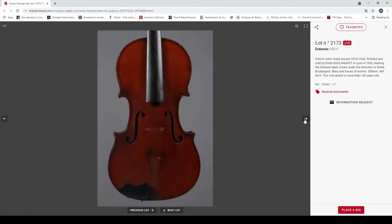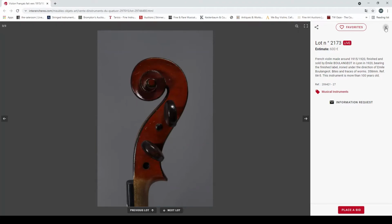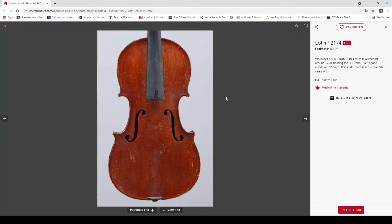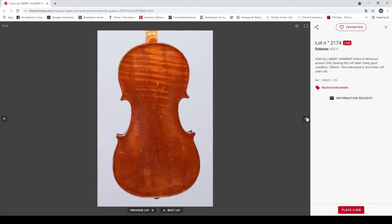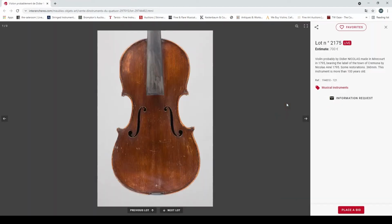French violin, early 20th century, sold by Emile Boulanger. It's very dark, the pictures on that lot for some reason, I don't know why. Violin by Lebert Humbert. We can look at all these estimates now and then look back in 30 years and see that all these instruments are now estimates of 20 grand or something like that. Violin probably by Didier Nicolas, made in Mirecourt in 1795.